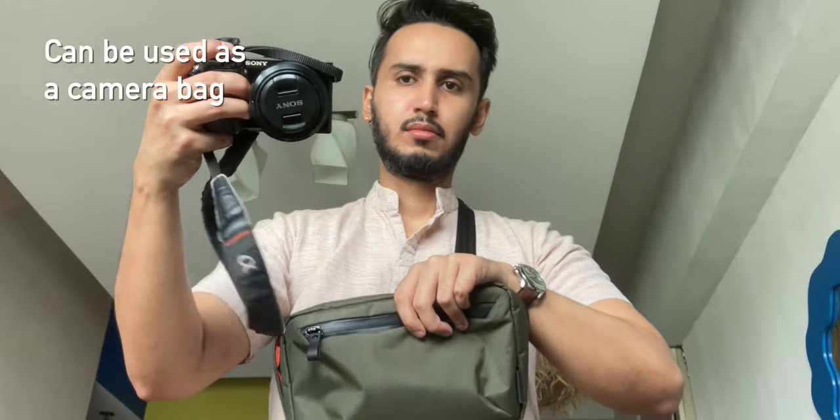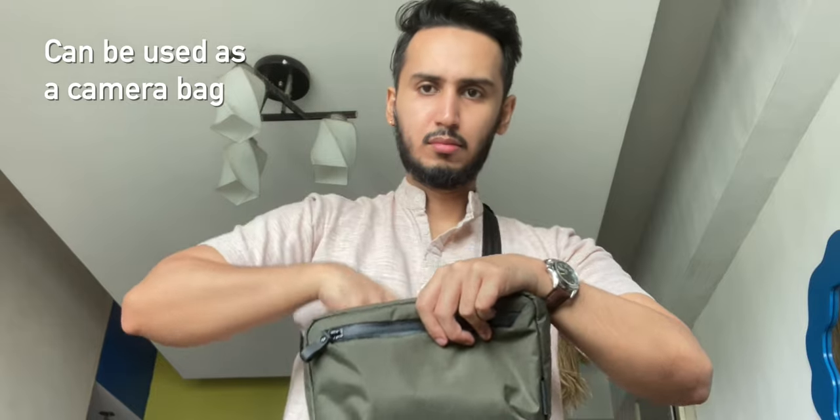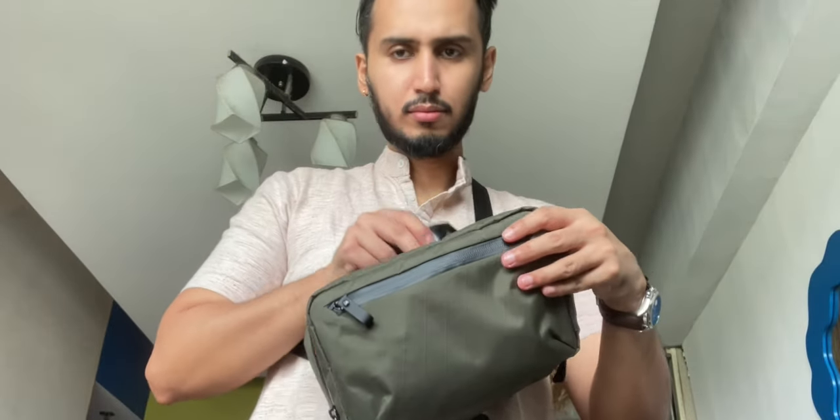Once you reach your destination, if you don't like carrying bulky camera bags, you can also turn this into a minimalist camera sling. My mirrorless Sony a6000 with a 35mm lens is just the right size, and there's still space for my phone, wallet, and keys.